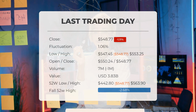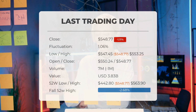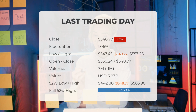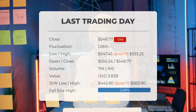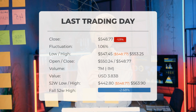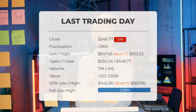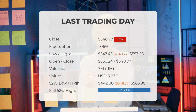Notably, the price has increased in 6 out of the last 10 days and has risen by 1.29% over the past 2 weeks. The trading volume also decreased on the last day alongside the ETF's price, which is considered a positive sign, as volume typically follows the price trend. On that day, the trading volume fell by 1 million shares, resulting in a total of 7 million shares transacted, amounting to approximately $3.83 billion.